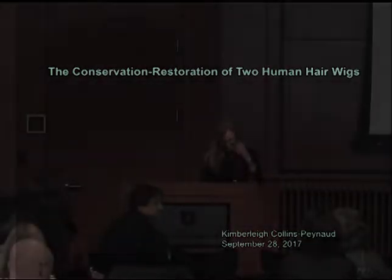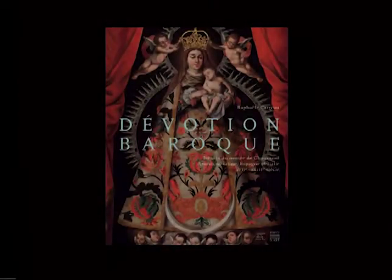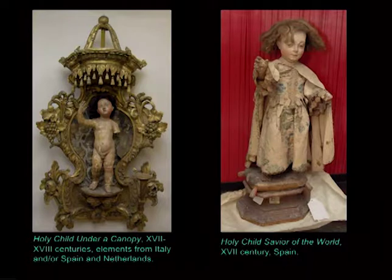Hello. Today I'm presenting the treatment of two human hair wigs belonging to two devotional Baroque sculptures conserved at the Musée d'Art et d'Histoire de Chaumont. Treatment was completed for an exhibit there from 2009 to 2010 entitled Baroque Devotion. I hope to promote awareness of these sculptures, their diverse cultural contexts, and the need for further research and documentation.